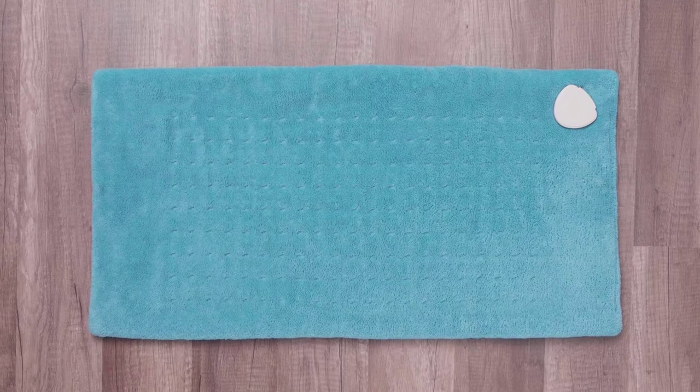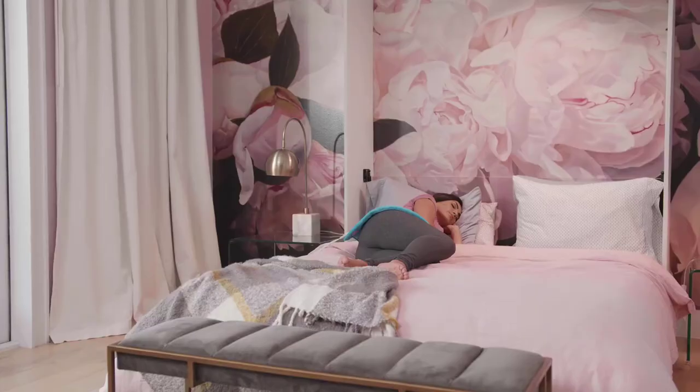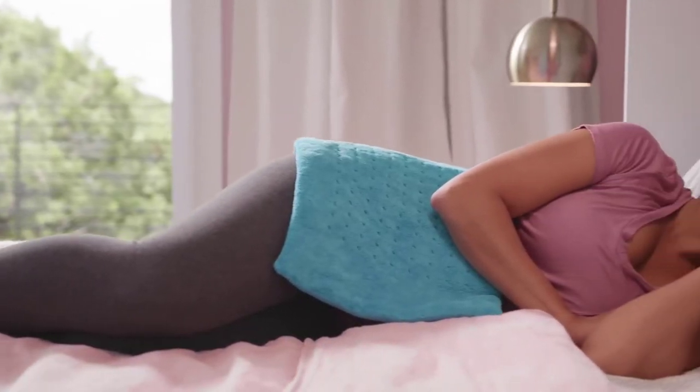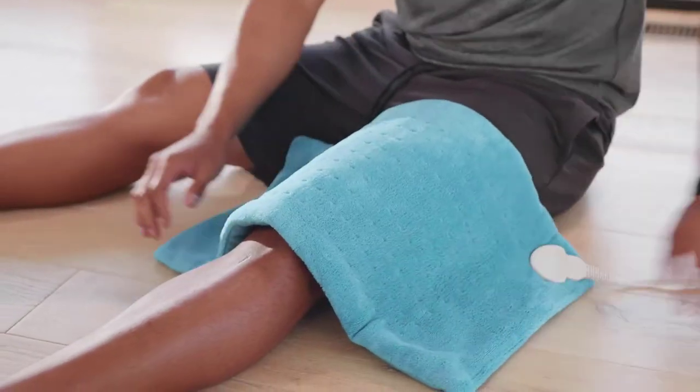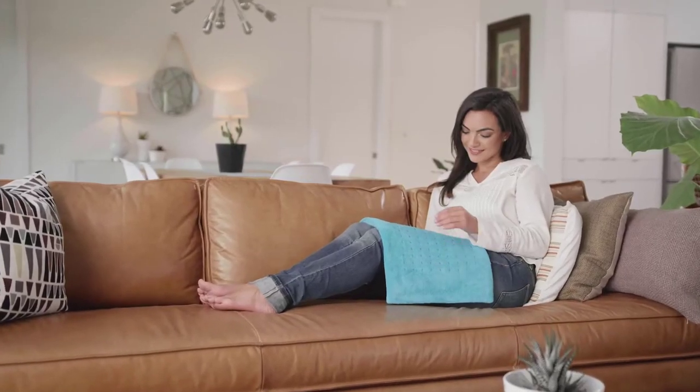The 12 by 24 inch pad is ideal for your back, shoulders, stomach, or legs. And feel peace of mind with the auto shut-off feature after 2 hours, so you can fall asleep with it. Use it moist or dry for your preferred type of heat therapy. Plus, it's machine washable. Settle in and get cozy with a large electric heating pad from Mighty BLISS.